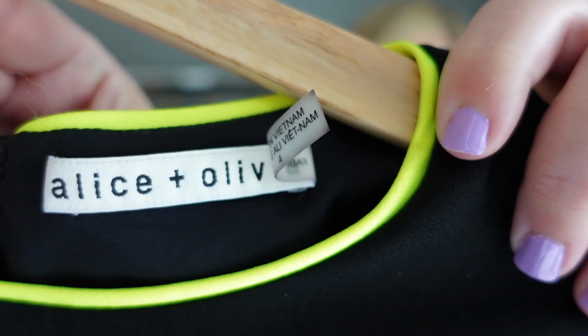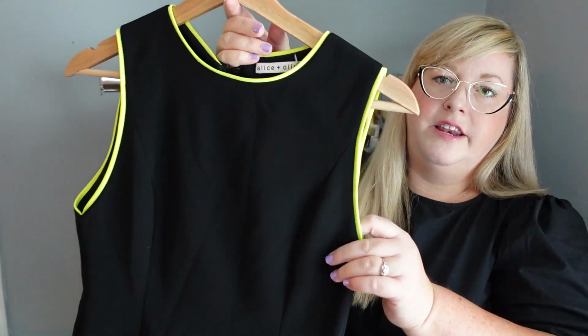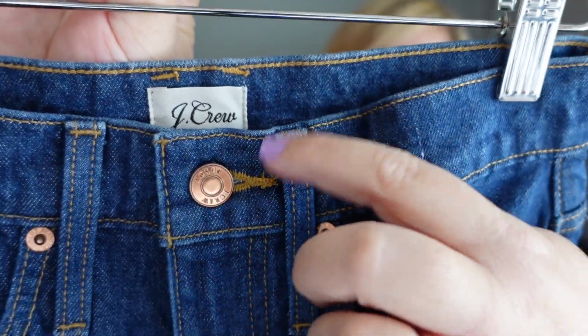This is from Alice and Olivia, and it's this cute little black dress, but it has this neon detailing at the neckline and at the sleeves. Cute, cute, cute, so pick that up. I'm pretty picky with this brand, but it is a great seller, and it is J. Crew.